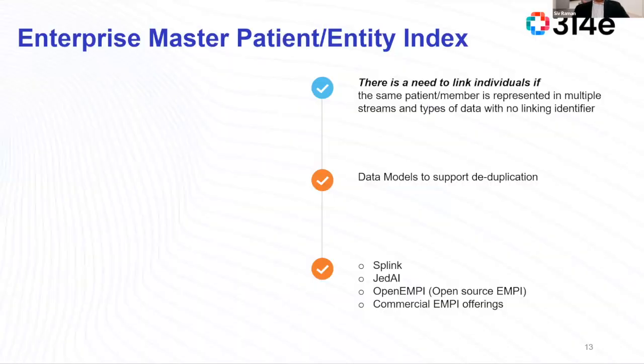The third best practice to follow, and this is very necessary for healthcare, is to make sure you have some sort of a deduplication or entity resolution process and technology in place, which is sometimes called an enterprise master patient index. Now, what is an enterprise master patient index? What it does is when you've got, let's say, you're taking care of patients and you're pulling data from multiple sources into your warehouse for those patients. There is a chance that you might be representing one entity or patient as two or three or four or many more if the data on those patients or members is being sourced from multiple systems.